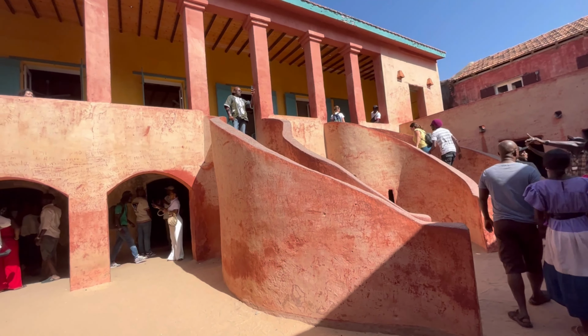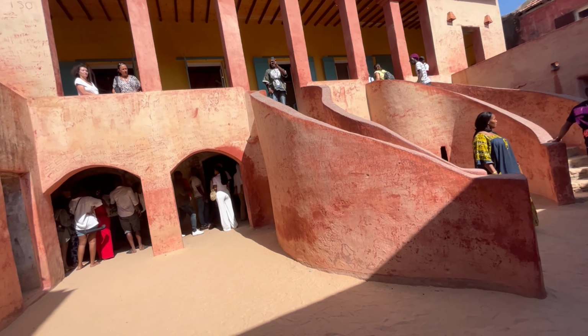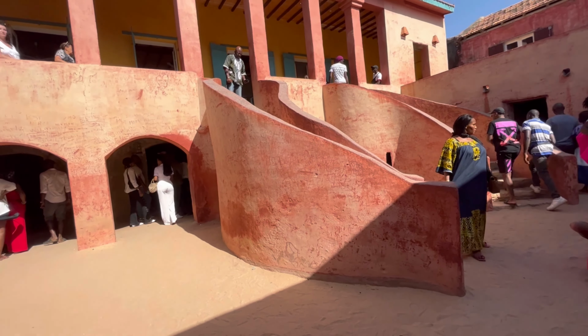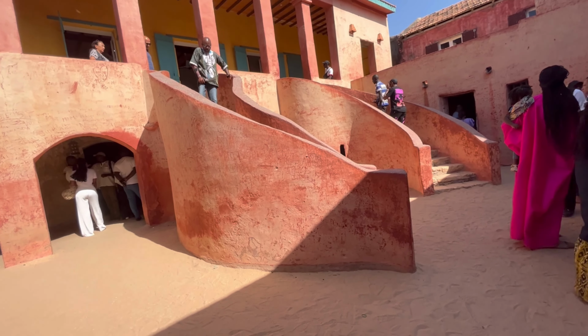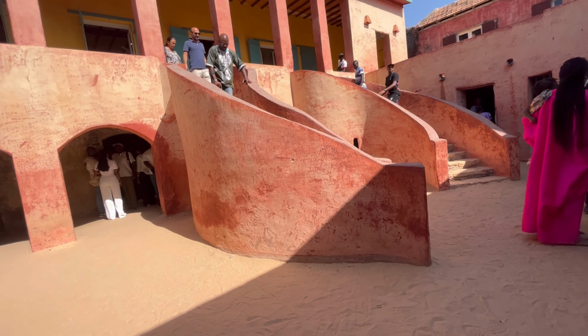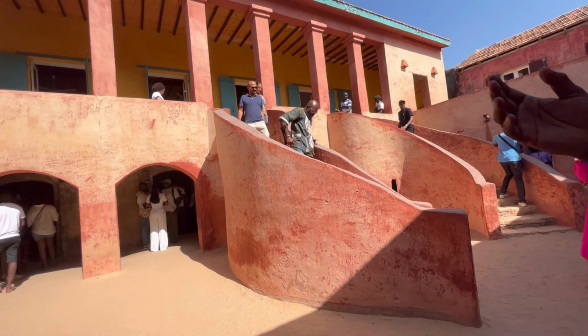In this house, they had to wait for 3 long months before being shipped away. As their means of transportation, they had slave ships. That was the only type of transportation available at the time. And their final destination in the Americas was up to the slave traders.